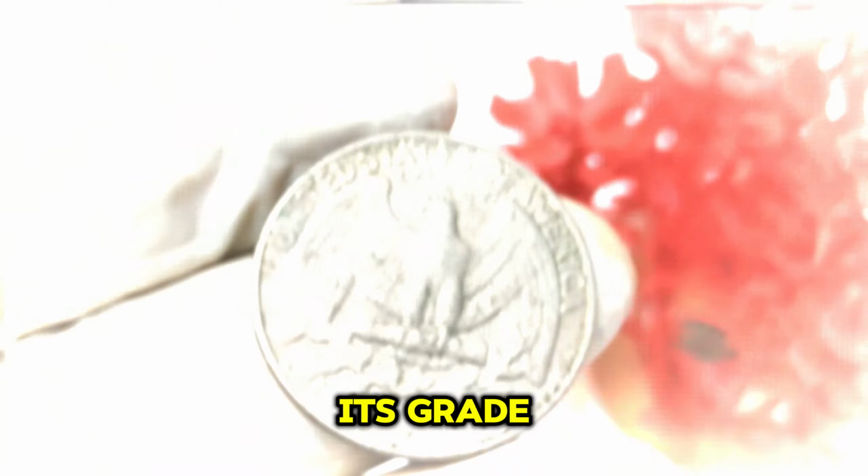So, what should you look for if you think you have one of these valuable quarters? First, check the mint mark. The P mint mark indicates it was minted in Philadelphia. Next, assess the coin's condition. Coins in near mint condition are significantly more valuable. Finally, consider consulting with a professional appraiser or numismatist to verify its authenticity and value.